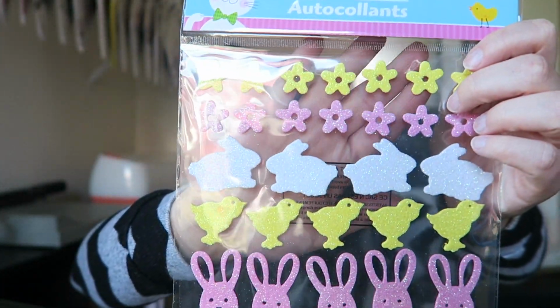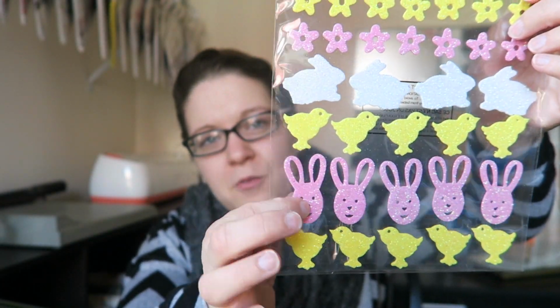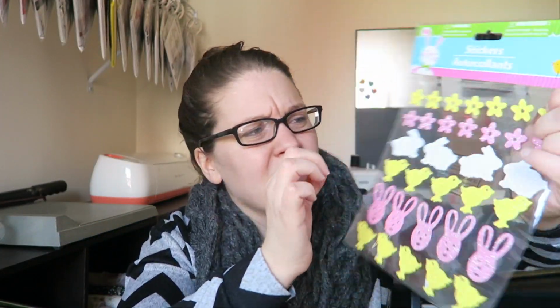Again, here are some foamy stickers. These ones are cute. They're little peeps. They have little peeps and little rabbits, a more classic looking rabbit, a more realistic looking rabbit, and then some flowers or stars. I think they're flowers. So these are really fun as well. They are also glittery. I love decorating Easter eggs, and anything Easter egg themed is so exciting for me. It just makes me so excited for Easter.